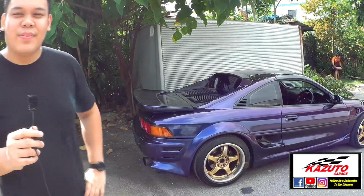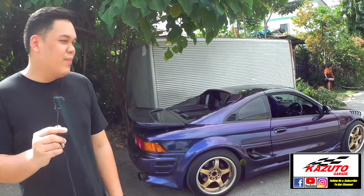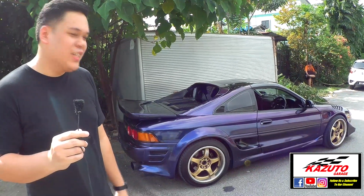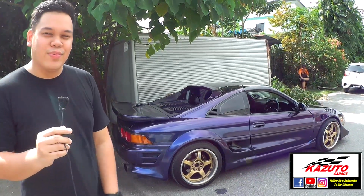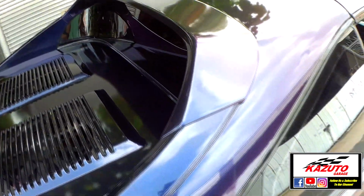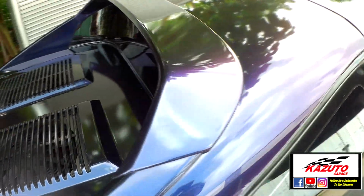So this is your final dress up for the car? Definitely not. Being car guys, I think every few years we're like, oh okay, I think my car needs to be changed. So I actually plan to change the color and the body kit again soon. This is actually a Border roof spoiler. Roof spoiler? Yep. Okay, looks very cool because it's very simple. Nice. We hardly see this before.